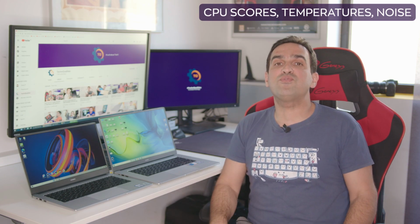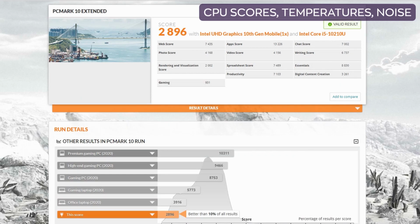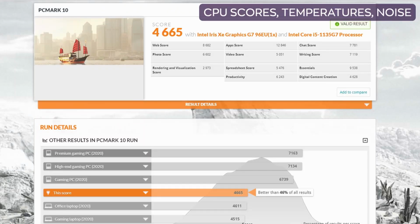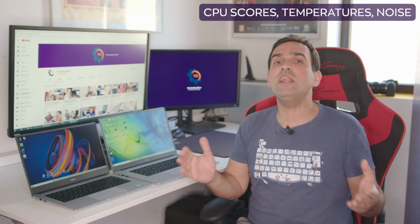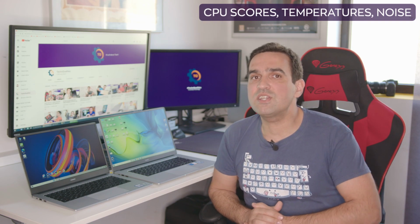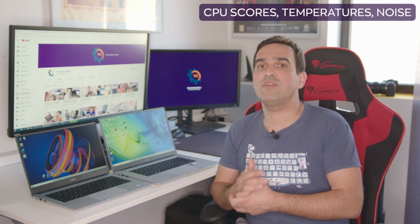results. PC Mark 10 for Matebook D14. Standard test 4238. Extended test 2896. PC Mark 10 for Matebook D15, standard 4665, extended 4044. All in all, really impressive scores when it comes to a line of Office laptops, and the configurations strike a balance between performance and the expectations raised by the aforementioned niche.